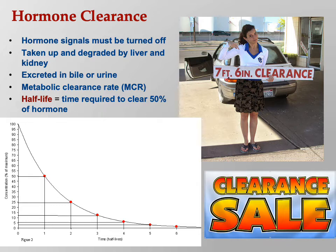And then after three half-lives, you're down to 12 and a half. After four, you're down to, what would that be, six and a fourth. And then after five, you're down to three and an eighth. By the time you get to six, you're down to like one and a half. So as a rule of thumb, they often say you figure a drug is mostly cleared after about five half-lives.